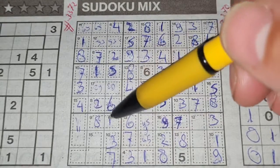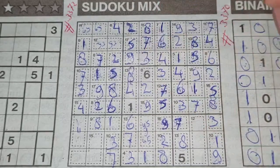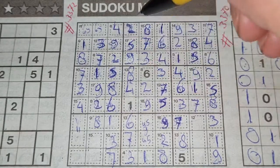Now we have an 8 here, so this box can't be 8 anymore. That box should be an 8, and this box should be a 9. Now we have a 9 there, so this box can't be 9 anymore. That box should be a 9, and this box should be a 3.